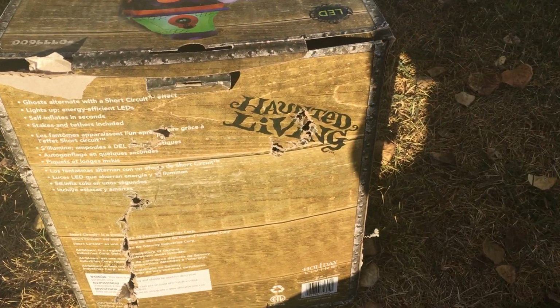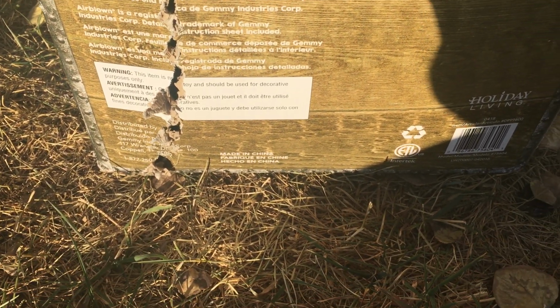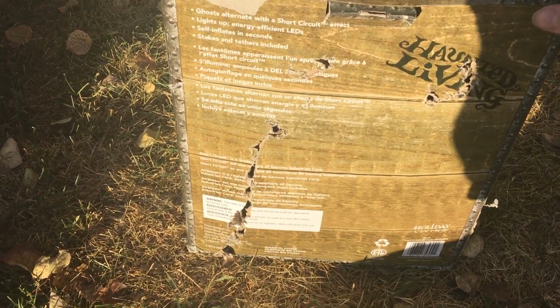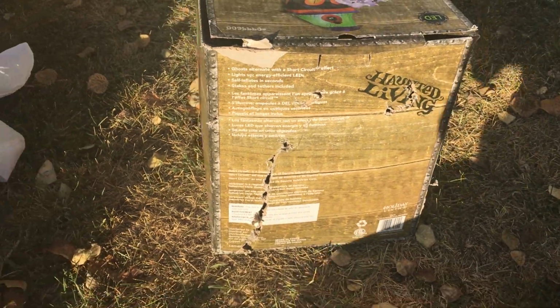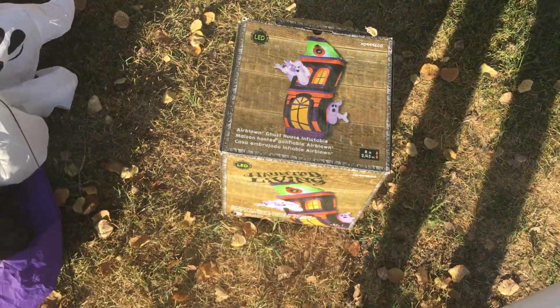It just has the old Lowe's box from back when they had the Haunted Living thing going on. The box actually does have some not great damage because there is the head of a nail poking out in the shed where I store them. I was trying to get the box out for some video and I was being impatient, and I'm like, get out, and then it just went rip. So the box isn't in very good condition, but the inflatable itself still works pretty good.